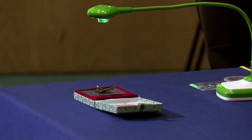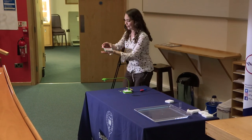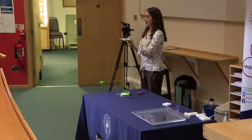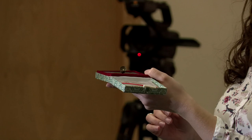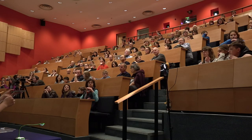North. This one doesn't. This one points south. So if we bring it away from our table with all of our bits of metal and magnets on it, then what we should find, who knows which way north is? Can everyone point north? Which way do you reckon is north? Grown-ups, children, everyone at the same time?